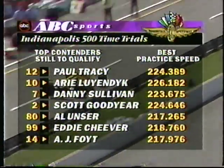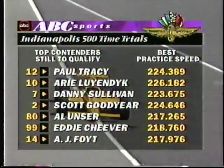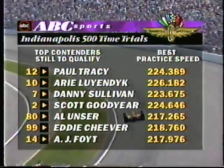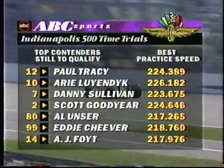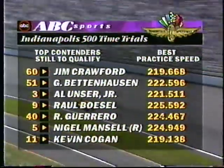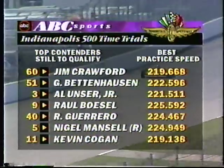Vasser was the first man to qualify to get out on the track back when the track opened a week ago. Some of the big names are yet to come out and qualify. It should be a spectacular afternoon. Jimmy Vasser, Bill Casey is his crew chief. His top speed thus far in the month, 219.191 miles an hour, Bobby.